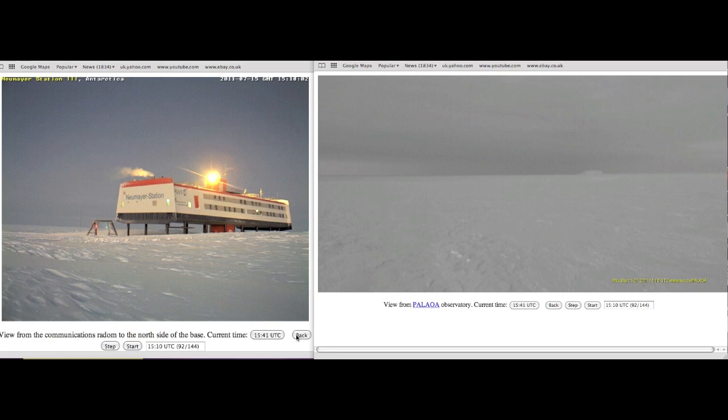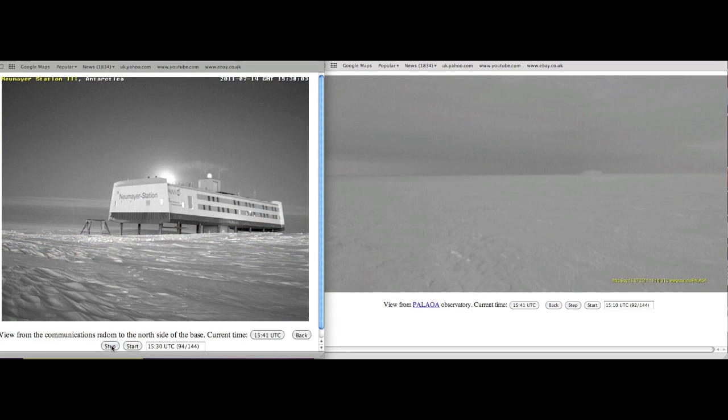But people were saying now, I've got both of these frames from two different cameras of the same base. They're obviously one's a distance away compared to the other. Now, let's just step it forward as presumably what is the moon. The sun's gone down, and as you see, the moon's coming up.